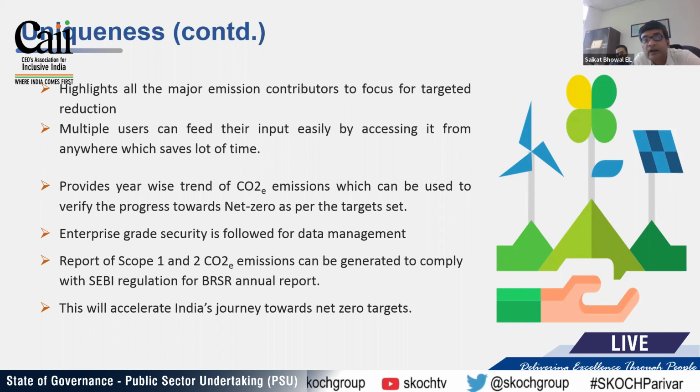We have provided enterprise-grade security for the data management. Some of the data is very sensitive in nature, and many companies would not like their particular refinery's CO2 emissions data or other valuable data to be available to outside sources, which would be harmful to their interests. So we have ensured that in the portal. And reports of Scope 1 and Scope 2 CO2 emissions can be generated to comply with SEBI regulation. While making the reports, we ensure that SEBI is asking for the data in a certain manner, so our reports also give the data in that manner, so they can easily fill in their annual report with the CO2 emissions data that SEBI is asking for.